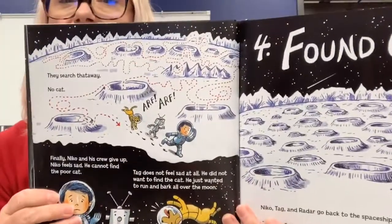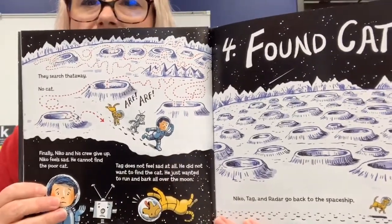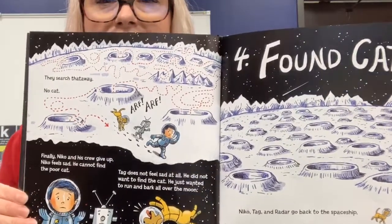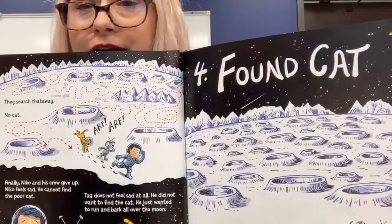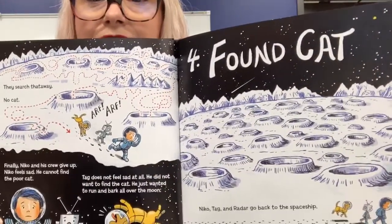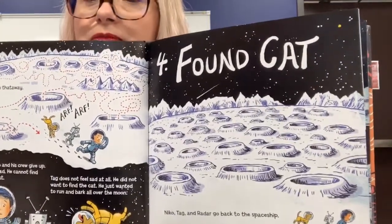See what happens next. So they search that away, no cat, arf, arf. Finally, Nico and his crew give up. Nico feels sad. He cannot find the poor cat. Tag, the dog, does not feel sad at all. He did not want to find that cat. He just wanted to run and bark all over the moon, like dogs do sometimes.